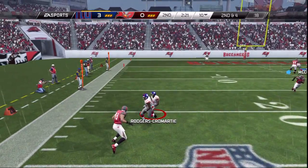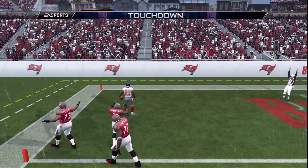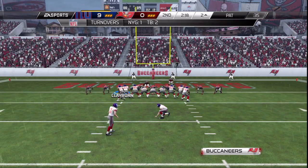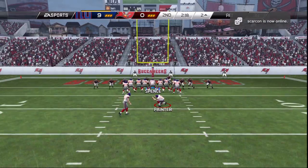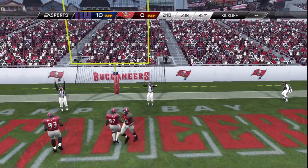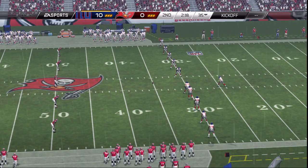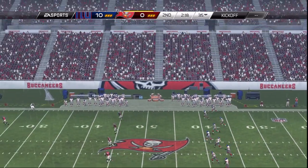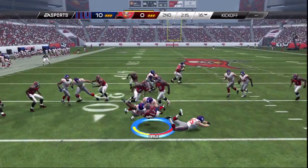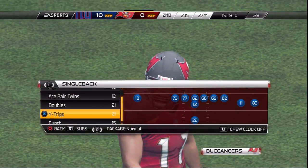Dominique Rodgers-Cromartie makes that pickoff. Giants in the end zone. You got to love a defense that's not afraid to take chances, and this defense will get after it. That time they get the interception and return it all the way for a touchdown. Add the extra point. The kick is good. Josh Brown about to boot it down the field. It out to about the 27 before he's taken down.